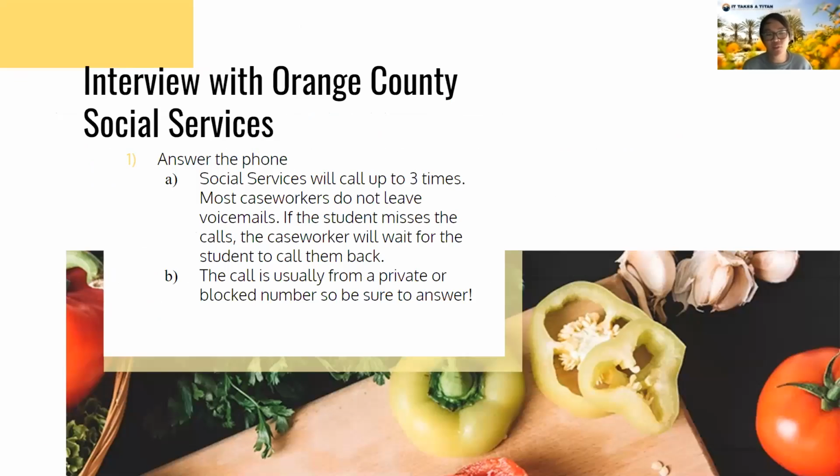And then a little bit of information on the interview with Orange County Social Services. So again, if you live in a different county, these rules still apply to you. But for this presentation, I'm just sticking with Orange County Social Services. So the most important rule: answer the phone. Social services will call up to 3 times. Most caseworkers do not leave voicemail. So if you miss the call, the caseworker will wait for the student to call them back. The call is usually from a private or blocked number, so be sure to answer.